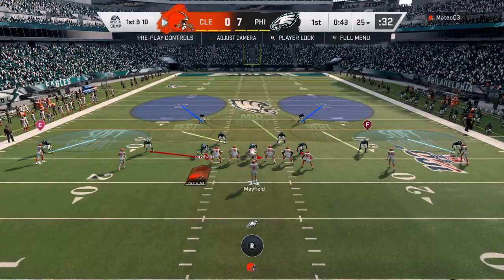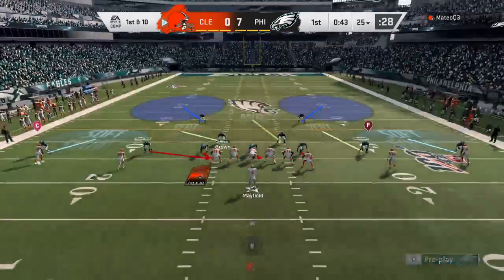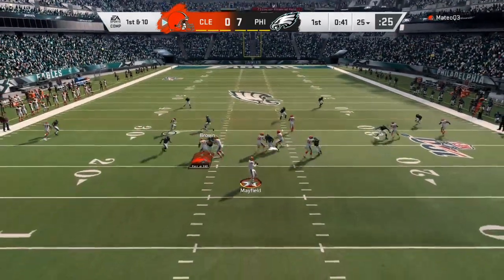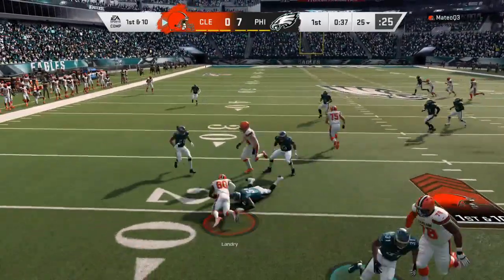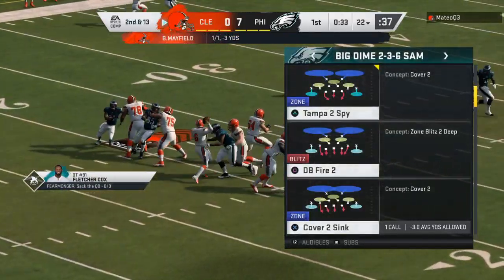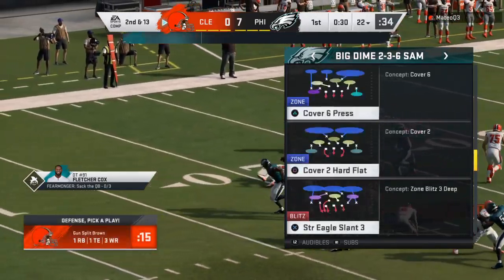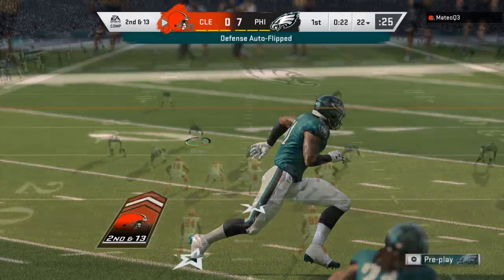Mayfield going to lead the Browns up now, 1st and 10 at their 25-yard line. From the shotgun, it's Mayfield. Over the middle and into the hands of his receiver, Landry. And this one goes nowhere. Losing yardage back at the 22. That'll set him back with a loss of 3 on the play. And that'll make this a 2nd and 13.